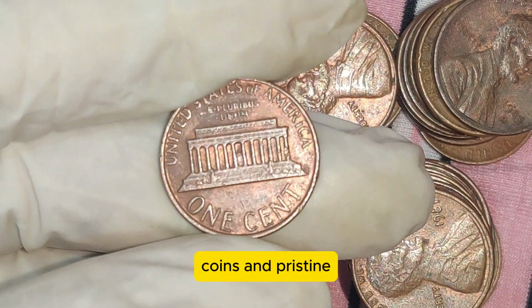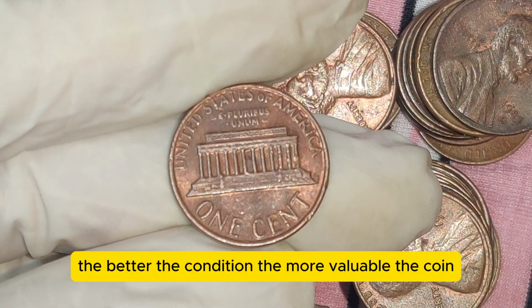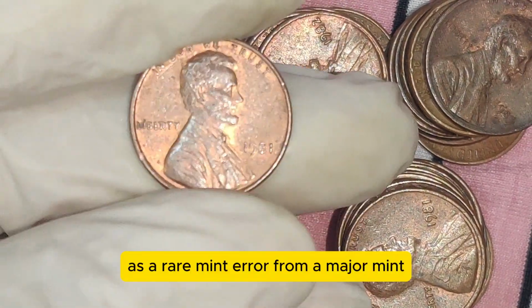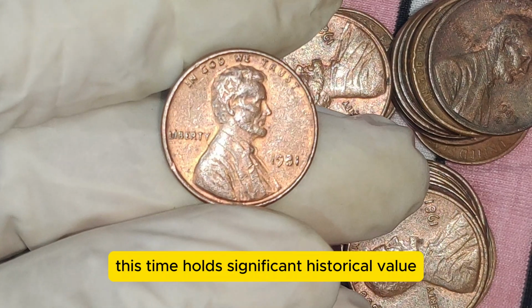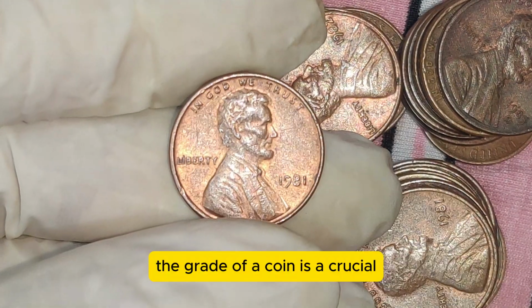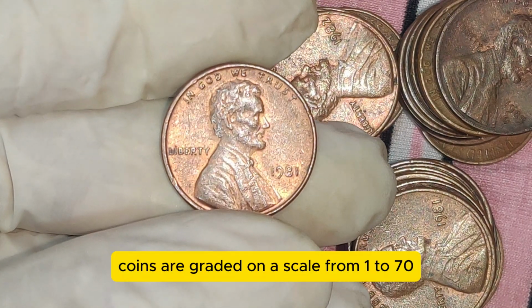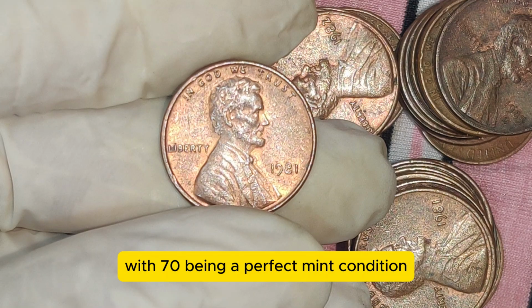Coins in pristine, uncirculated condition command the highest prices. The better the condition, the more valuable the coin. As a rare mint error from a major mint, this dime holds significant historical value. Let's talk about condition for a moment. The grade of a coin is a crucial determinant of its value. Coins are graded on a scale from 1 to 70, with 70 being a perfect, mint condition.